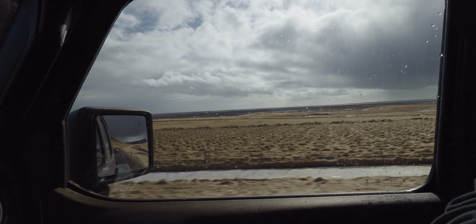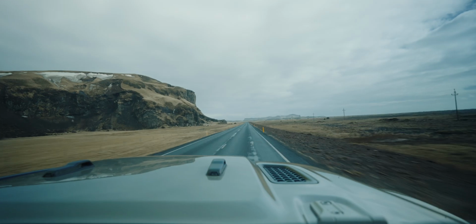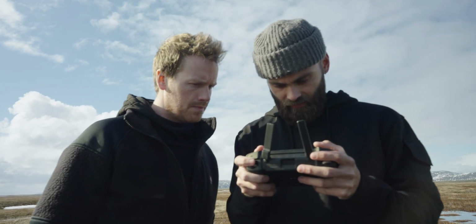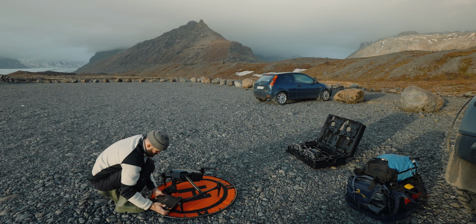On this trip, it was me, Benjamin, and our friend Siggi, who is an expert climber and navigator. And our mission was to travel all the way across Iceland, pray to Odin and Thor that the weather would be good, and then shoot as much epic footage with the new Inspire as we could.